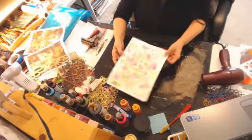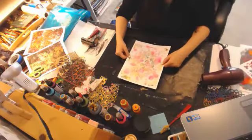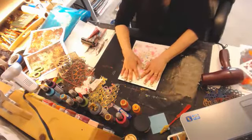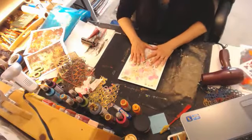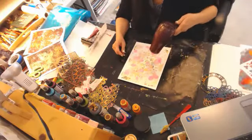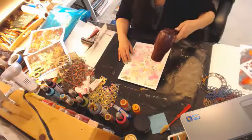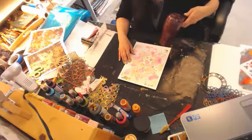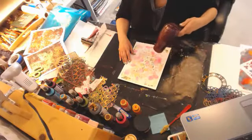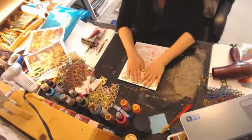All right, let's do a pull on the back of this one. Oh, it's still wet. I should have dried this first. All right, well, while that's kind of sitting on there, let me just go ahead and hit this sheet real quick. All right, now I can kind of push it down and get some of the.